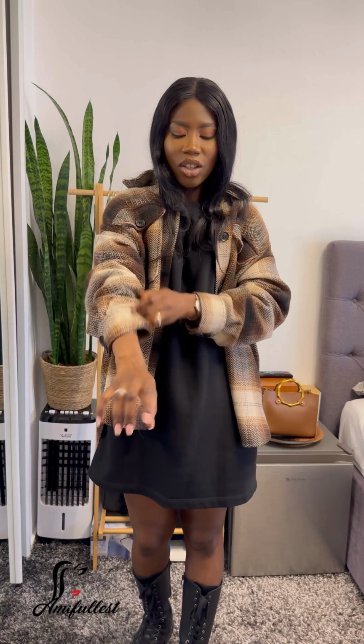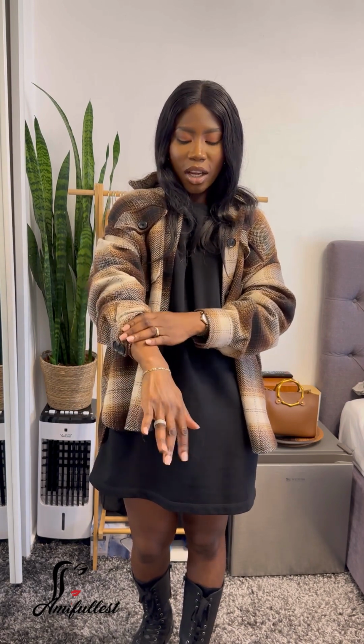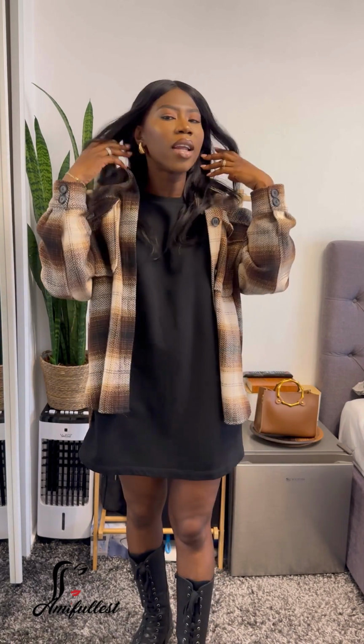I don't really have to go with extra shoes or an extra bag. And that was it. Very simple accessories. I just have my watch and some bracelets, and earrings. I don't really have a lot. I like to keep it very, very simple.